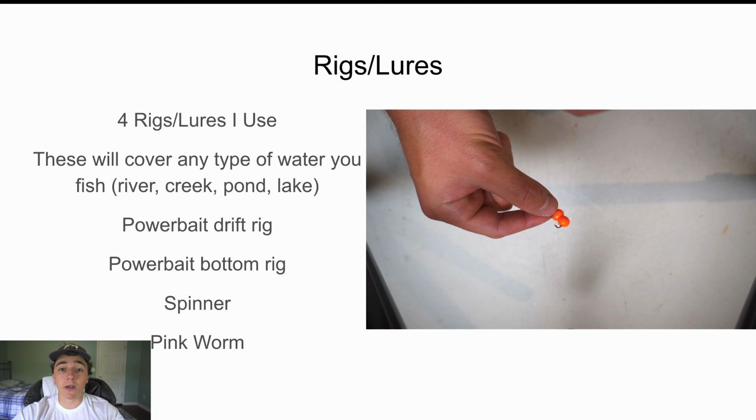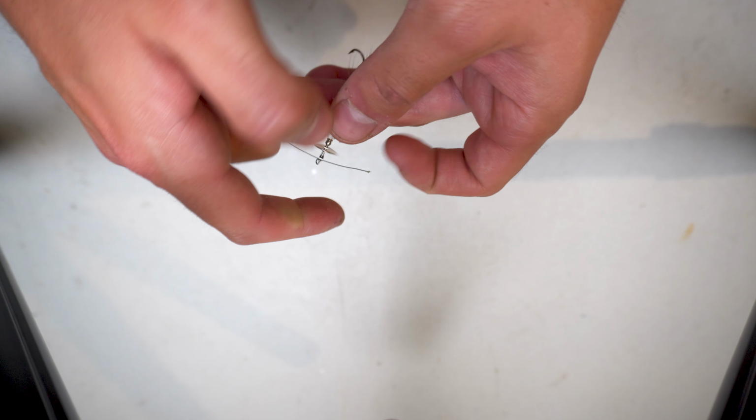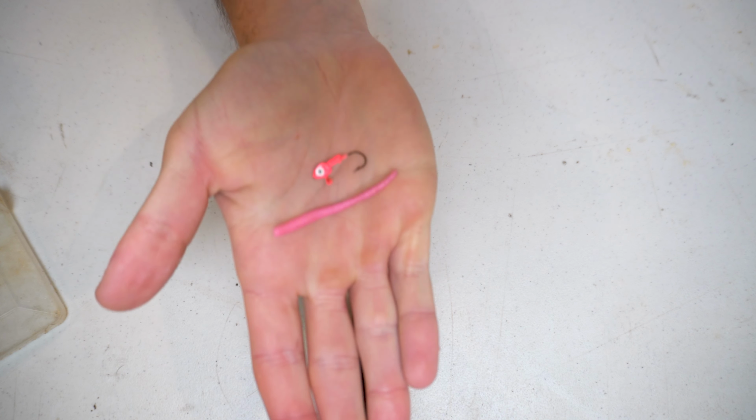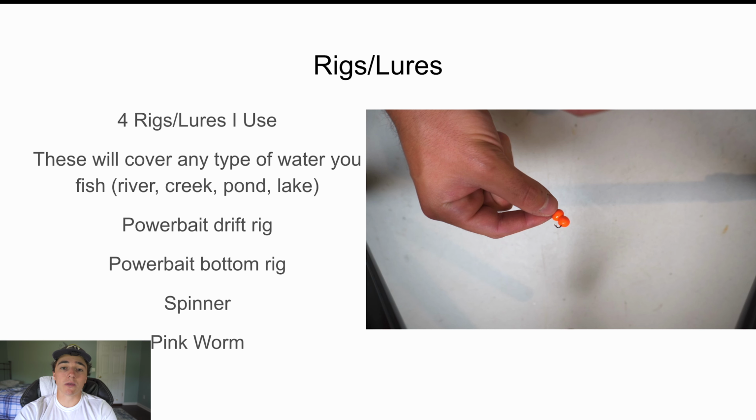So the spinner is like a classic. It's one of my favorite lures to fish for trout. All you do is just tie it right onto your main line. It's literally that simple. I usually use gold and silver. They work just fine. I don't really mess with all the other colors. As long as it's shiny, you should have no problem. And then the pink trout worm is also another really good one.